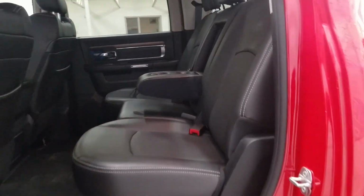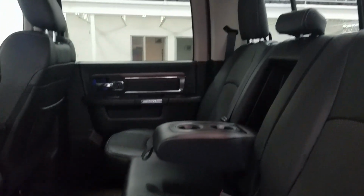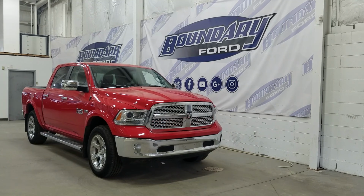And with our 60/40 bench seating arrangement, we have tons of legroom and lots of headspace to fit 3 passengers in the rear comfortably.